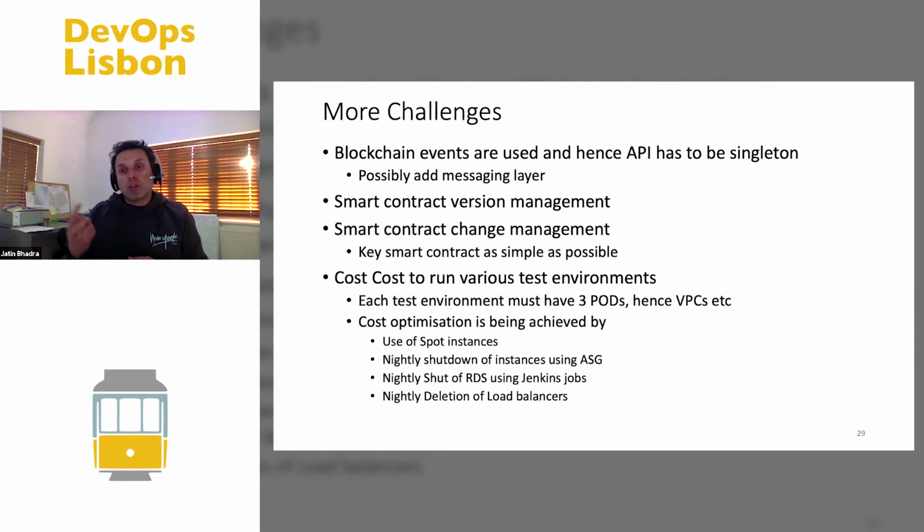That means we can have only one instance of API running in production. From a cloud perspective, from a CI perspective, from a cloud native application perspective, that's a complete anti-pattern. However, we are at that stage, and right now we haven't tackled that problem yet.